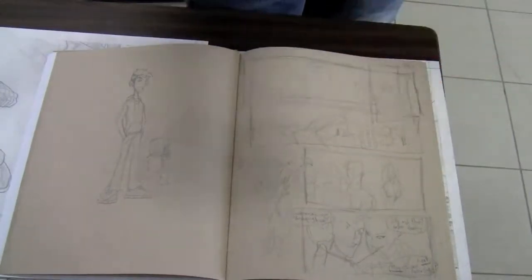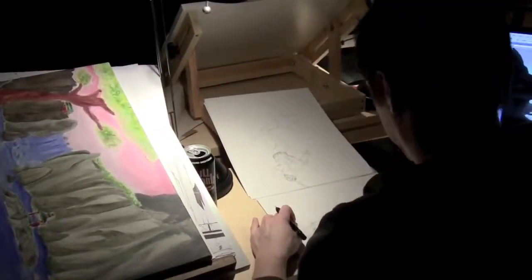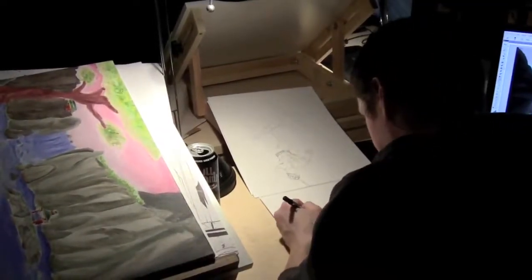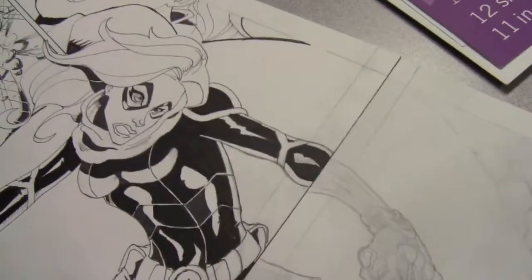Like here, I had originally thought to have her wake up at 11:34, but that almost seemed too natural if you were going to be out fighting crime till 5 o'clock in the morning. It's a lot of work because usually it's broken down, like one person has a separate job, but we have to do everything. The deadlines creep up like crazy though. It's just like, last 3 weeks ago we had our first meeting, and now tomorrow we've got to have our finished pencil pages in.